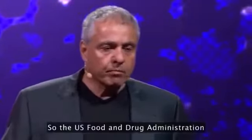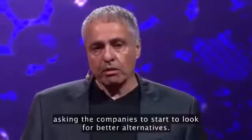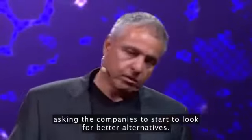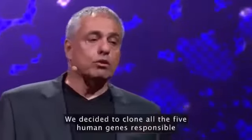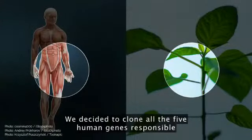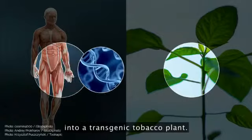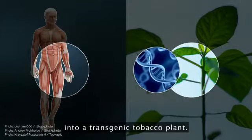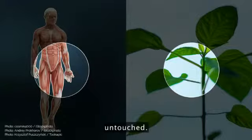So the U.S. Food and Drug Administration made a notice already in 2007 asking the companies to start and look for better alternatives. So that's exactly what we did. We decided to clone all the 5 human genes responsible for making type 1 collagen in human into a transgenic tobacco plant. So now the plant has the ability to make human collagen, brand new, untouched.